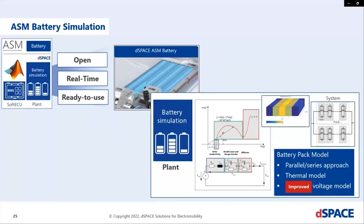The library also contains a very comprehensive ready-to-use demo to shorten your time to get to testing. And of course, the real-time capability of the demo is ensured. So we're working directly with our BMS HIL hardware to provide you a complete BMS HIL test system.